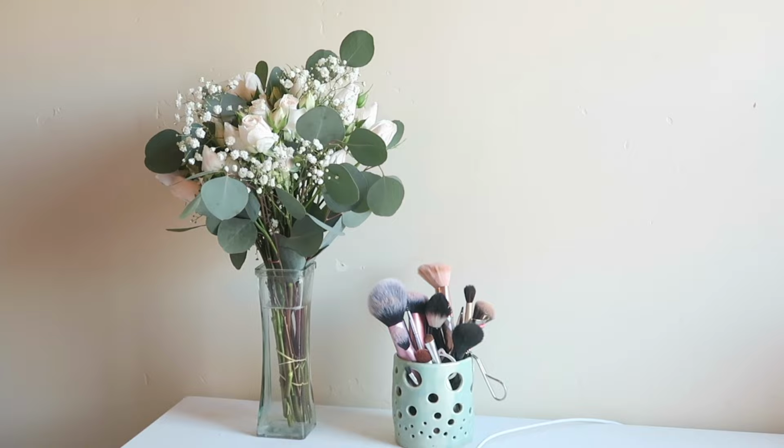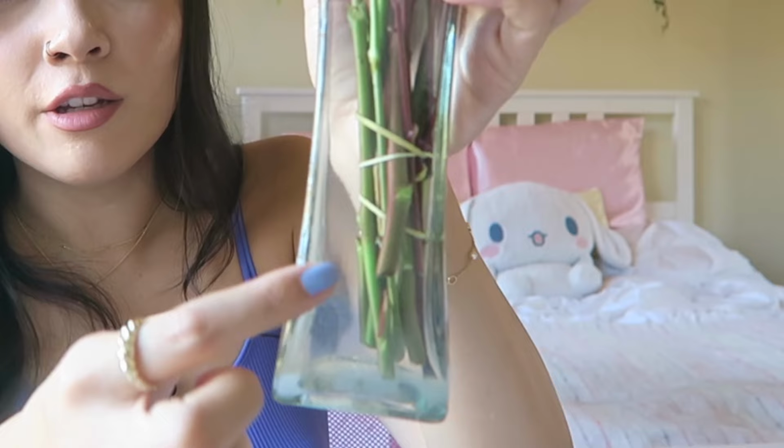It is really annoying me though that you could see the rubber band that I had to put around the stems. I originally wanted to put in my little pink vase that I got from Goodwill because that would obviously cover it up, but the mouth of this was way too big, so I just had to put it in this clear one. It's kind of crazy how just one bouquet of flowers can change the whole atmosphere of my room.